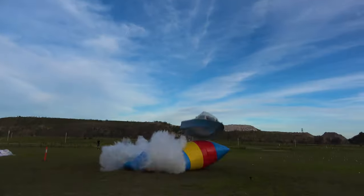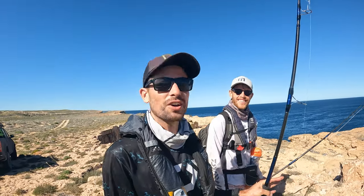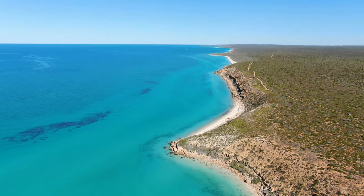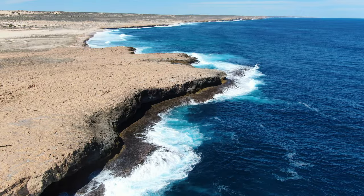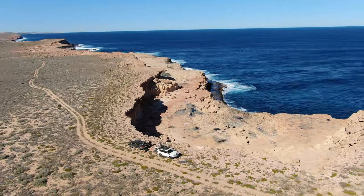Typically we do very different things to fishing, but we are on an adventure on Dirk Hartog Island, which is in Western Australia. It is arguably, Scott, the best fishing land-based location in the country. We're going down there today. And the drone is going up.